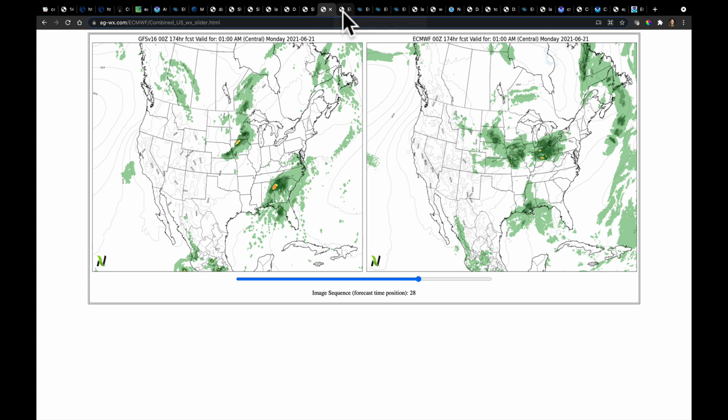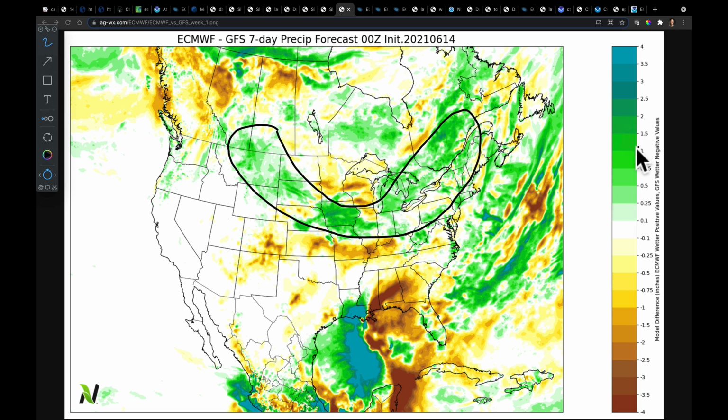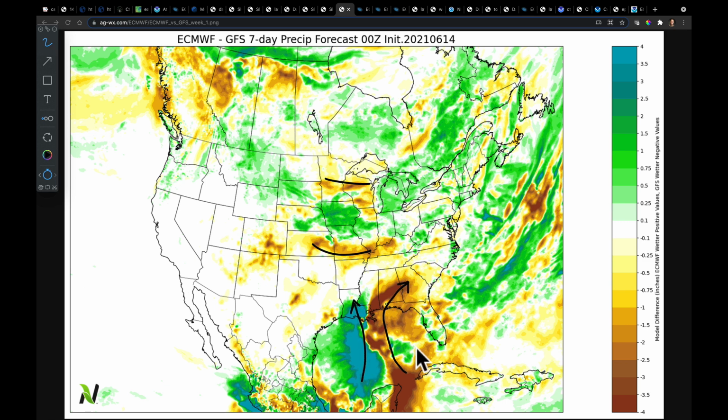So when we look at all of that put together, this is the difference between the models. The GFS is drier everywhere that you see green compared to the European. European wetter in these colors, GFS wetter in these. So you can see that area is critical. The GFS is wetter on either side, here and here. And it's also wetter farther to the east with the tropical system, whereas the European is wetter to the west. So this model battle is going to play out throughout this entire week.